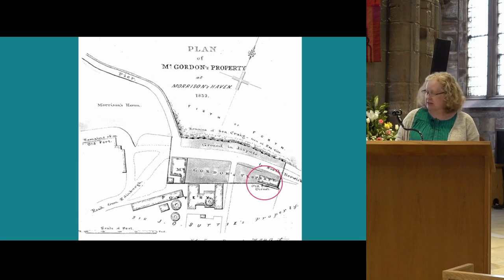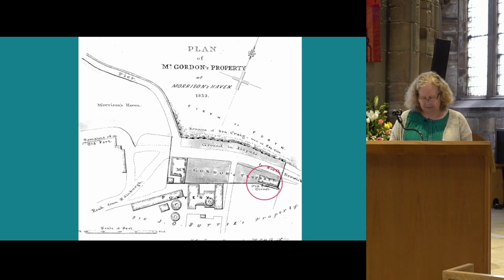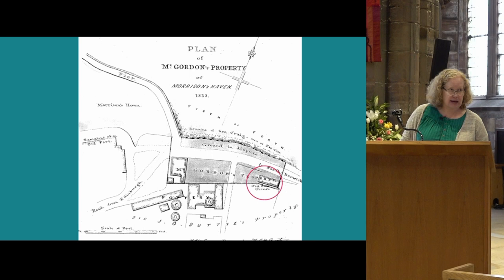And this map shows an old salt gurnal in that pink circle, which was still recorded on the maps of the 18th century pottery. The accumulated industrial waste from the salt operations at Morrison's Haven was also used to help reclaim land from the sea before the 19th century. Salt panning was, however, very common along the coast here, for example, at Cockenzie Harbour, where a complex of 12 salt pan houses were operated in the 17th and 18th centuries, the largest in Scotland.